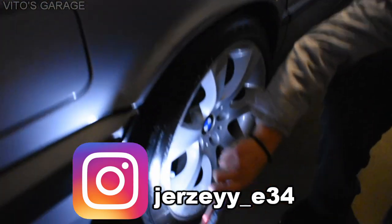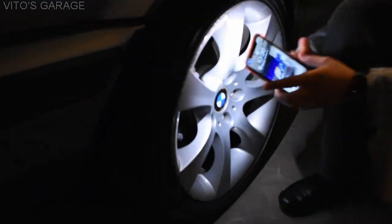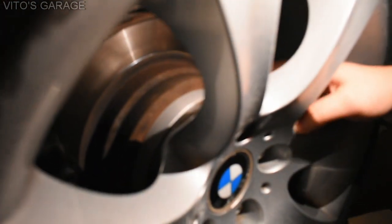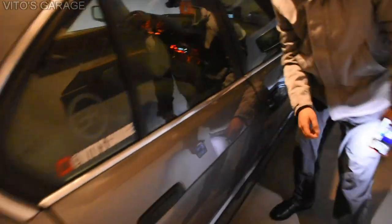Yep, no, 275, 35, 18. Okay, so 275, 35, 18 in the back. He's got 20 millimeter H&R spacers in the back. A spacer in the back, you can see right here. That's amazing. Nice. A beauty. 10 millimeter spacers in the front.